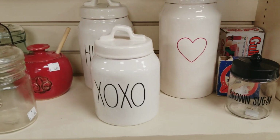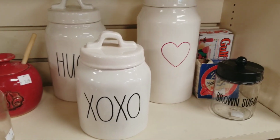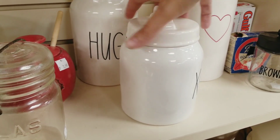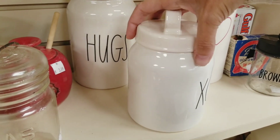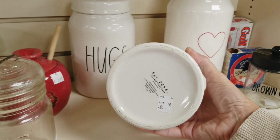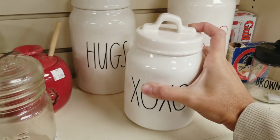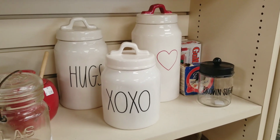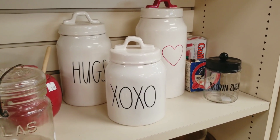I also spotted these Ray Dunn canisters. They would be perfect, of course, for Valentine's Day. The price on them was pretty decent. I think they were around $5.99 to $6.99 each. If it was the Valentine's Day season, I might snag these and put these in my booth. But for now, I left those behind, and I'm sure a collector will come along and just be absolutely thrilled to find them.